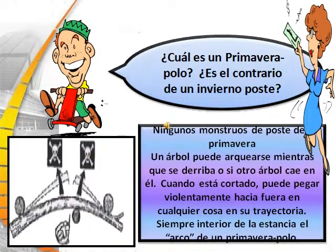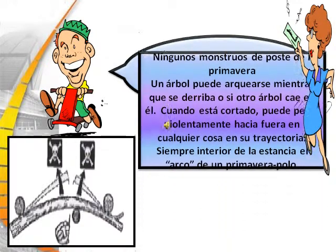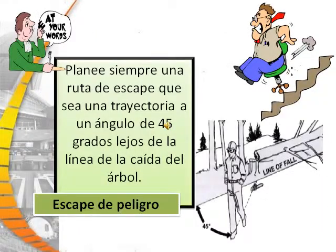A spring pole is a situation where the tree becomes arched as it is felled, or if another tree falls on it. When cut, it can violently strike out at anything in its path. Stay inside the bow of the spring pole. Always plan an escape route that is a path at a 45 degree angle away from the tree's fall.